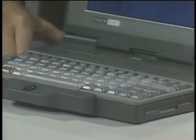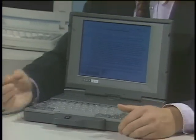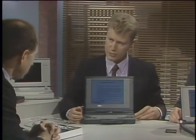What would you use two slots for then? Well, for example, if you had a modem and a LAN card, you can plug them both in and have them both in at the same time so that you don't have to remove it. So it's just a convenience, really. All right, one quick thing. I see you got all these little button controls over here.